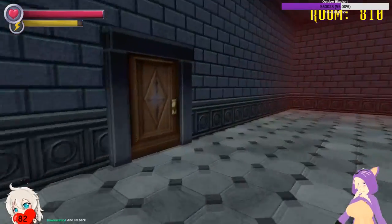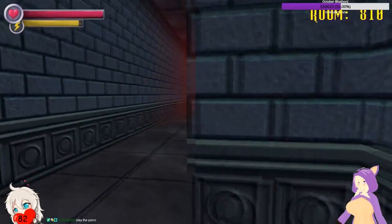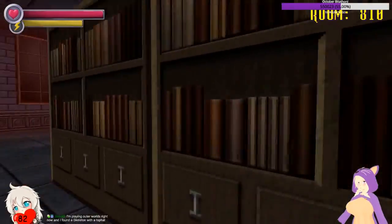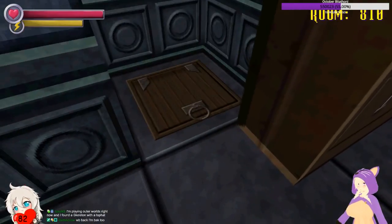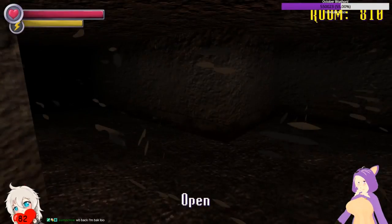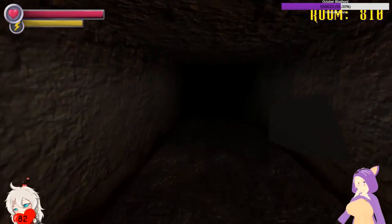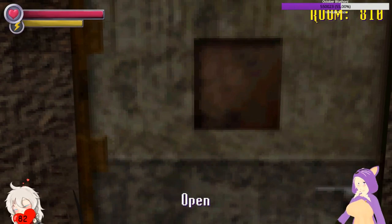Damn it. I got a book. Wait, is this for the library, maybe? I couldn't press the piano, I don't think. Oh. Oh, shit. Oh, God. I don't like this. I don't like this at all.